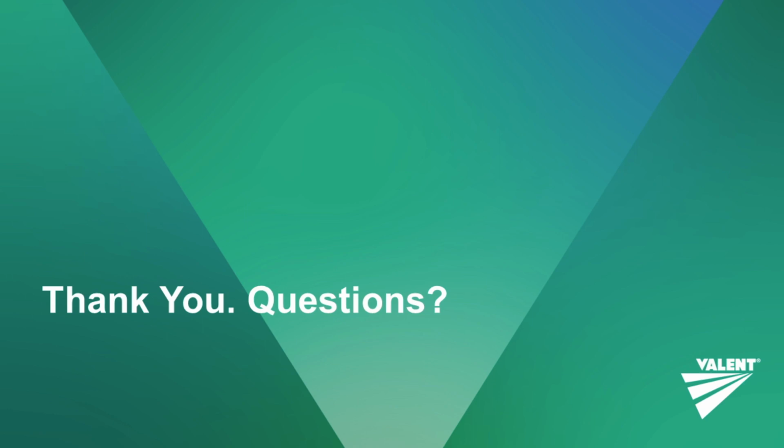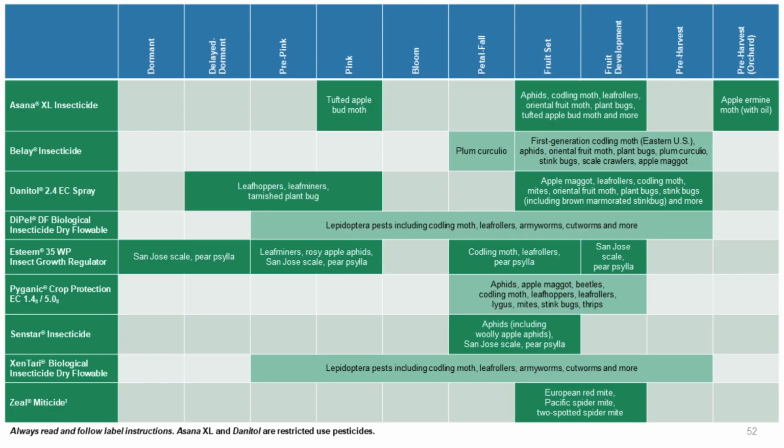What recommendations do you have for organic pest control? Well, for organic pest control, it helps to know the pest in the crop, but overall, we'll just make the assumption that it's everything in apples and pears. For codling moth, Dipel, any of your BTs, Xentari is also a good rotational option. They're both BTs, but they have different Cry proteins, so you can rotate those two.